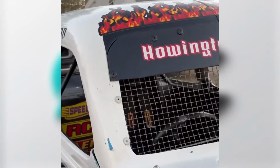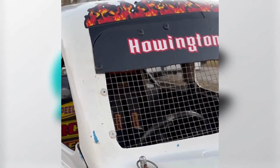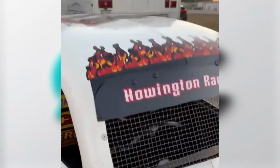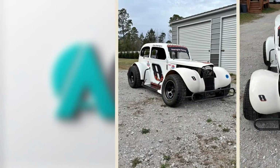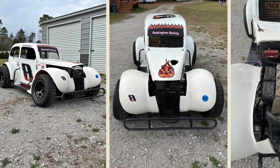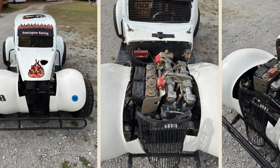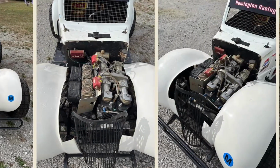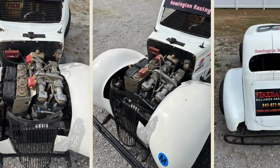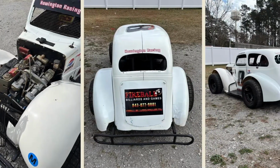The vehicle is powered by a 1250 engine with fewer than 18 races on it, last raced on dirt. It includes a 358 rear-end gear, 2 extra wheels, extra oil, a filter, and a car jack. This car is perfect for racing enthusiasts or those looking for a project vehicle. Pickup is required in Longs, South Carolina. Don't miss this opportunity to own a piece of racing heritage.